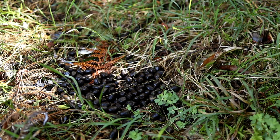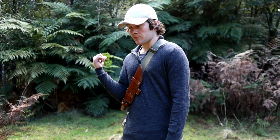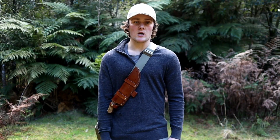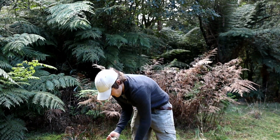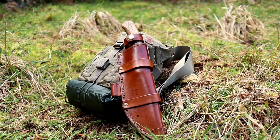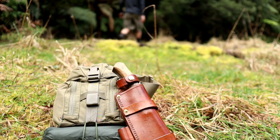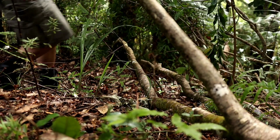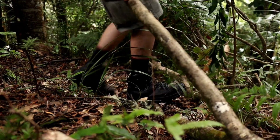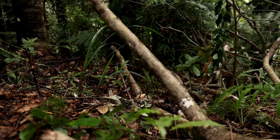More poo. Made it to the clearing. It's a pretty awesome spot. I'm gonna sit up just behind me here. It's gonna be a great time. Gotta go get the tracker.